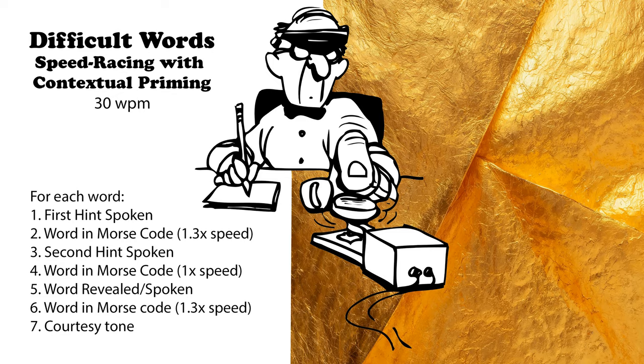Safety equipment. Required by law. Seat belt.